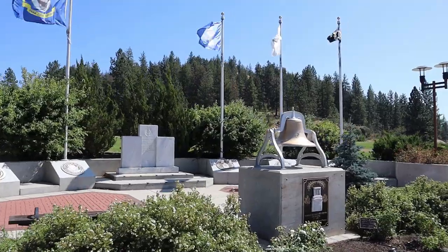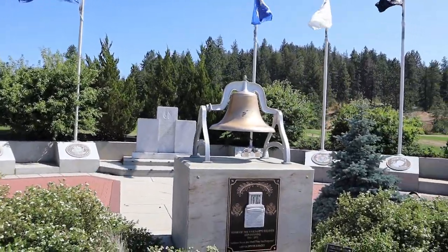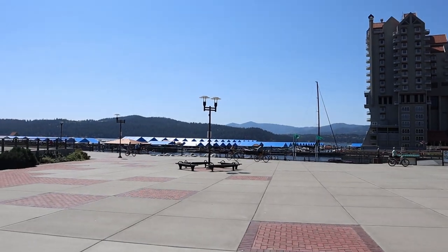County War Memorial and Tomb of the Unknown Soldier. It's pretty. How fun.